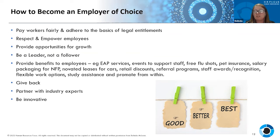Free flu shots, pet insurance, salary packaging for your not-for-profit organisations. I think that's definitely in your sector something that is appealing for lots of people. Whether or not you can provide a novated lease for cars for some people in your organisation, retail discounts. So there's lots of different membership organisations that you can join where you can get these discounts.